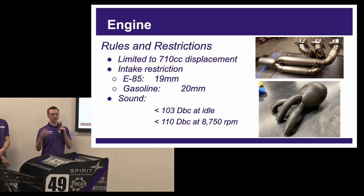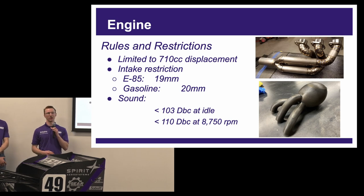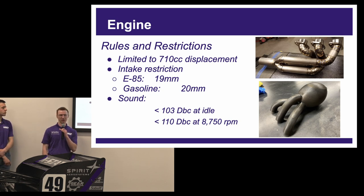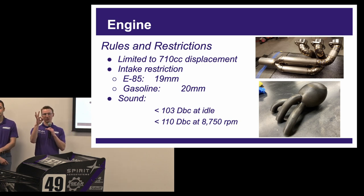So when we're designing our intake, we've got a few restrictions. We run E85. So per the rules, we have to run a 19 millimeter restrictor. So that's about the size of a penny for reference. The stock engine comes with roughly 30 millimeter individual throttle bodies. And then so that's, I don't know how much area that is, but that's quite a bit. And then we're pulling now through one single 19 millimeter restrictor the size of a penny.